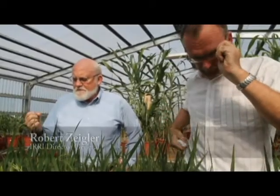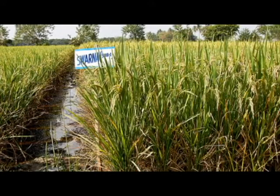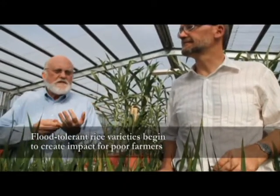I think one of the most exciting things in 2010, from a lot of perspectives, is what's happened with the stress tolerant rices. We've seen Sub1 varieties that will tolerate complete submergence for 2 weeks or even 3 weeks, really moving rapidly throughout farmers' fields in South Asia.